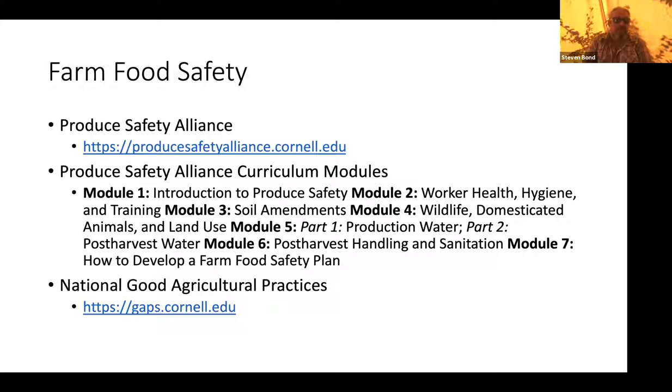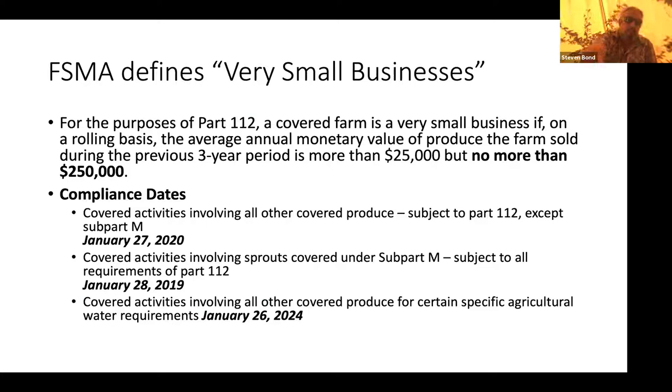So if you're a certain size, I'll just read this verbatim. For the purpose of part 112, a covered farm, that would be meaning you have to abide by the FSMA guidelines and go through the food safety training. On a rolling basis, the average annual monetary value of the produce on the farm sold during the previous 3 years is more than $25,000, but no more than $250,000. Then you would be defined as a very small business and have to take this produce food safety class and follow those guidelines.